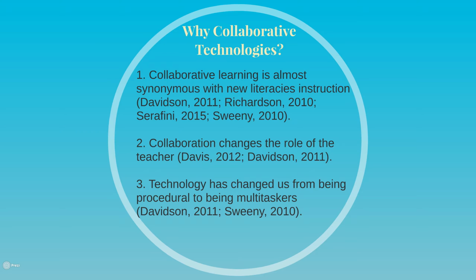And the final piece is that technology has really changed us from being very procedural to being multitaskers. This is something we have talked about, but something that I didn't consider before my research is that in the 20th century, we really needed to be linear and very procedural, because when the assembly line was constructed, you had to do step one before you could move on to step two. And that's the way our education system is set up. We need to complete step one before we can move on to step two.